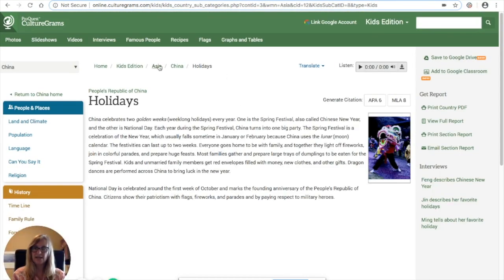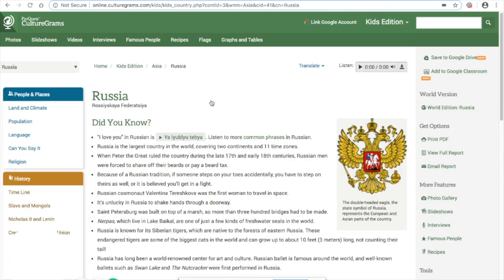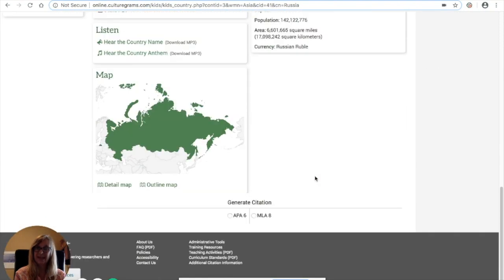Let's go back to Asia and look instead at Russia. Now on the right-hand side, you have some more tools you can use. You can print reports, you can view the full report, you can email it, you can save it to your Google Drive. So if you're doing a research report, a lot of helpful information or really handy tools.